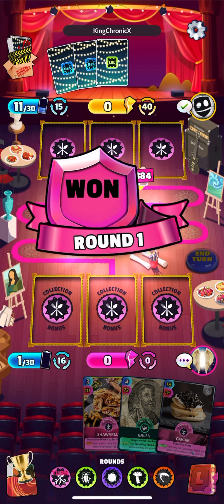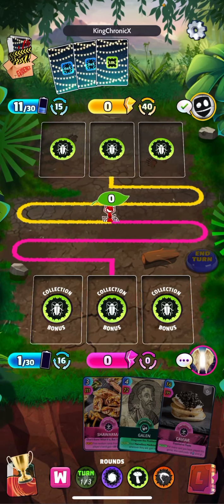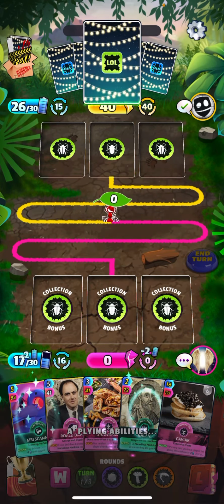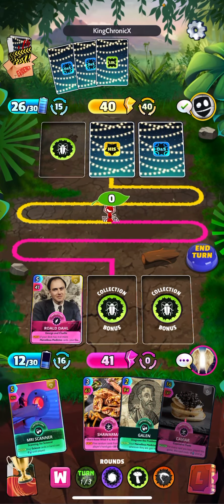All right, round 1 in the books. Let's go check out round 2, see what it brings. MRI scanner, get a little bit of a discount. Let's get our dolly back. Let's check out Shawarma.